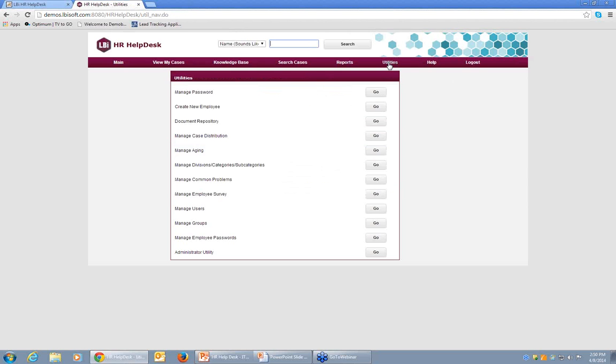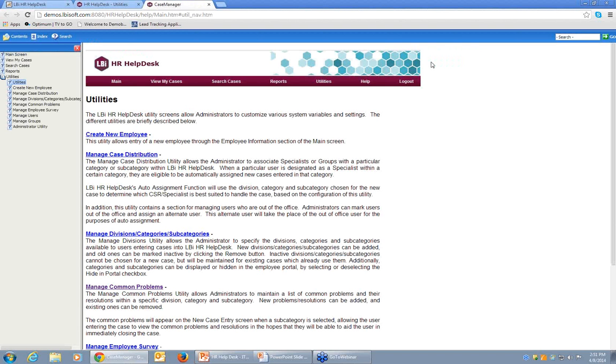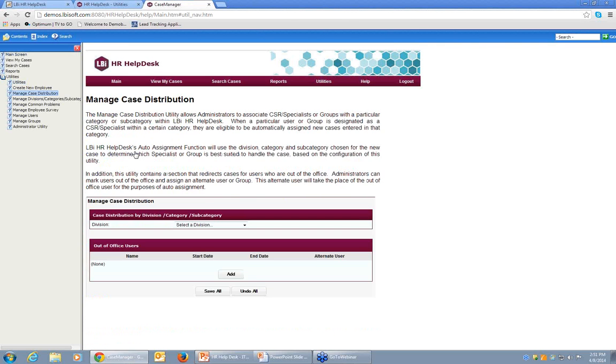We won't bother to go into all of the features of the utilities. Again, these are administrator-based utilities, so I need to have the administrative level access to work with these particular features. Every screen has context-sensitive help, clickable help. So therefore, we provide you with the entire user manual online and available, whether this be the employee portal or whether this be the administrator portal.